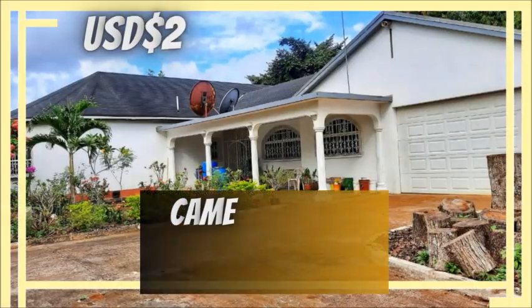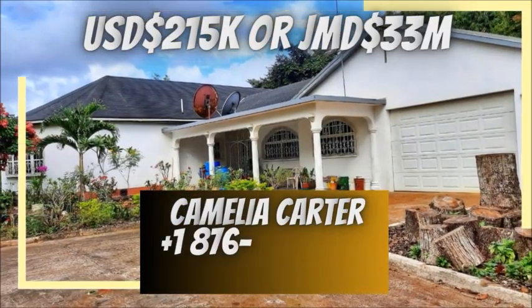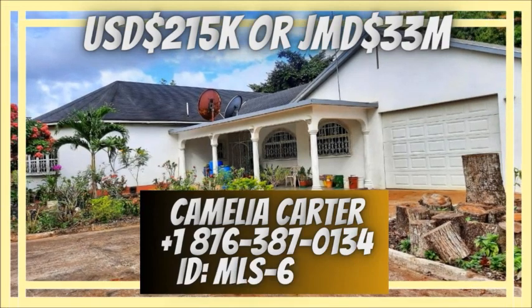The asking price for this house is US $215,000 or Jamaican $33 million.